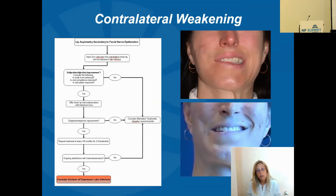I mentioned contralateral weakening. So this is a lady where she has normal lower lip function on this side, but on this side it won't pull down. What do we do? We give her Botox on the healthy side, and if she likes that, we snip away the muscle on the healthy side, and it results in a much more balanced look.